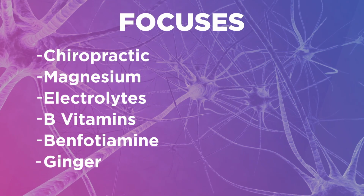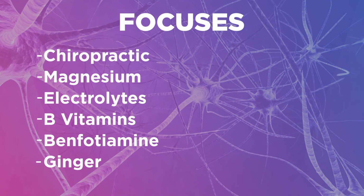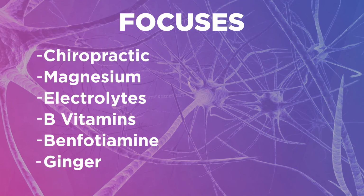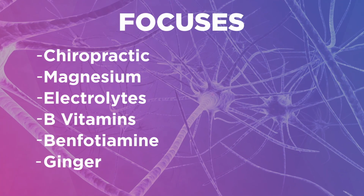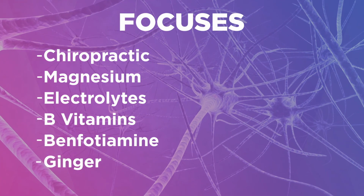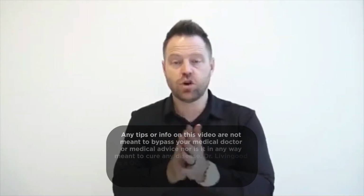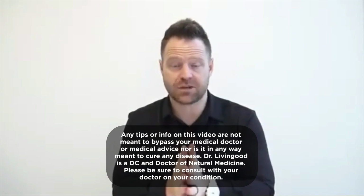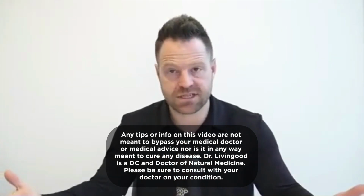I would consider chiropractic. Neuropathy, restless leg, anytime you're involving a nerve, this is one of the best ways to naturally start to get things back in alignment and get pressure off those nerves. I would definitely be taking magnesium and electrolytes on a daily basis. And then we want to get the B vitamins, benfotiamine, ginger into the system to help support it. So there's so many foods you could be eating to help support that. There's so many things you can be eliminating to help support that. There's activities that you can be doing to help support these. The nervous system, the most important system in the body.